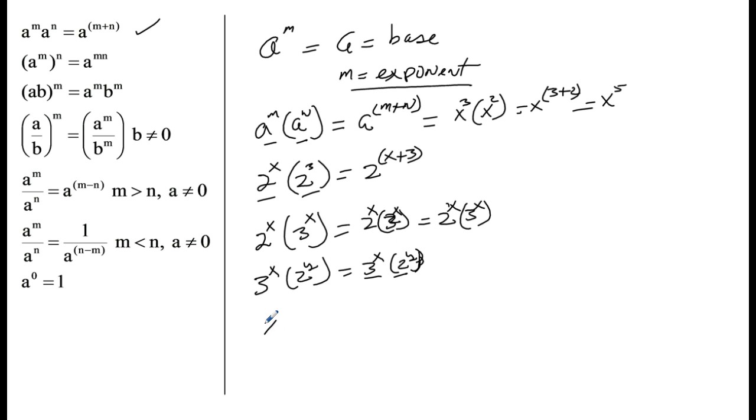If you have x raised to the power of 2 times y raised to the power of 2, all you have is x squared times y squared, because the bases are different. If the bases were the same, then you can add the exponents. That's what that first operation means. So let me erase this.